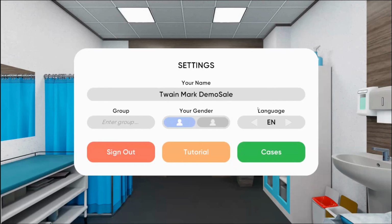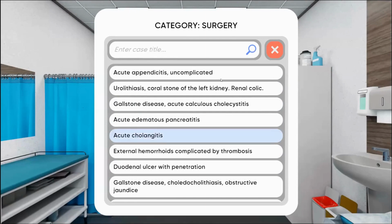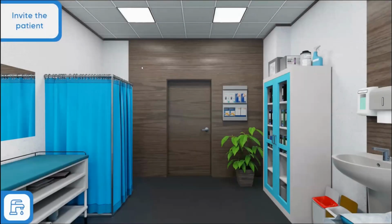So you can see the settings screen is exactly the same. We have the tutorial options, cases, everything. We go further to the case selection menu. We have the same categories, same cases available. The case tutorial is also available. And now we're going to see the same room and the patient coming up.